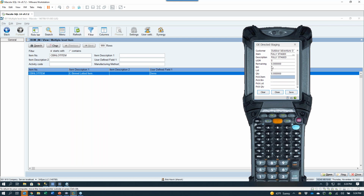So you can imagine item after item, item after item, telling you where to go. And even if you don't have enough in one bin, it'll tell you where to go to get the rest of it in the bin tour as I go. So this is called directed order staging.